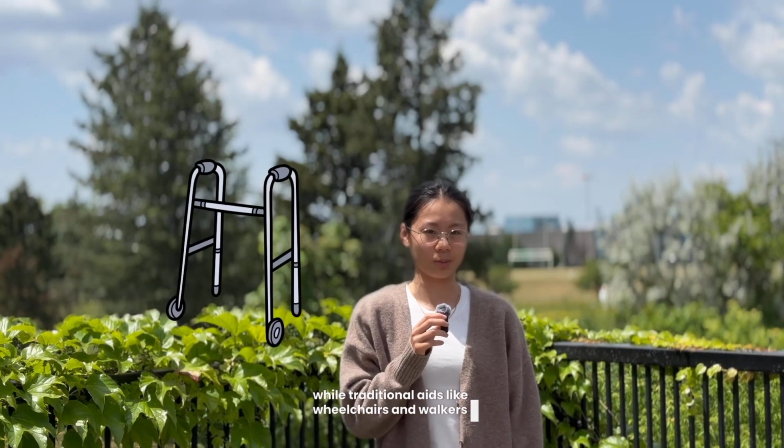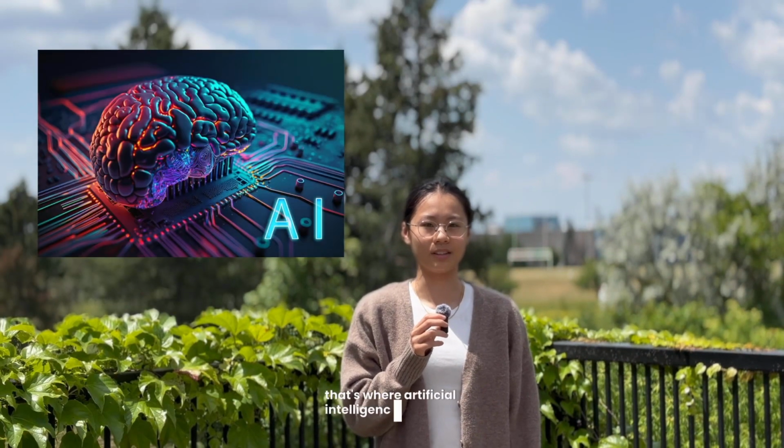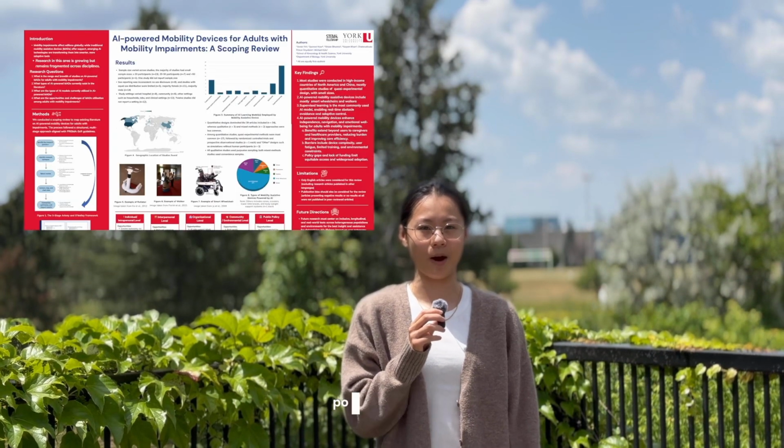Now, imagine losing the ability to move freely through your community, home, or even just across the room. For over 1 billion people globally, that's a daily reality due to mobility impairments. While traditional aids like wheelchairs and walkers provide essential support, they often are not able to adapt to the user or the environment. That's where artificial intelligence comes in, offering smarter, more responsive technology. In this video, we'll guide you through our scoping review on AI-powered mobility assistive devices and how they're shaping independence and quality of life for adults with physical impairments.